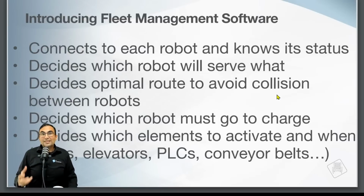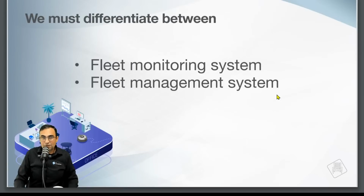Then it is also the one that decides you need to go to charge now, so you are not available to deliver more tasks, then go to charge, and it activates this behavior on the robot, so the robot goes to charge. And it also decides which elements are going to be activated and when. For example, a robot has to go to the other room and there is a door in the middle. Then it's going to decide that this door needs to be activated, but only when the robot is in front of the door. So that's the fleet management software. Those are the main tasks that it has to do.